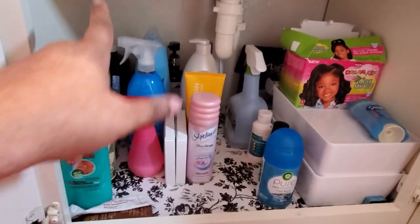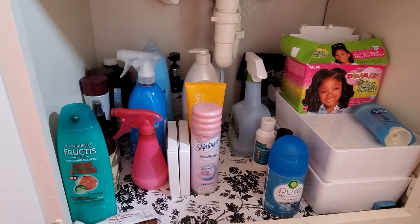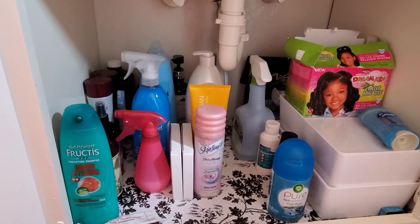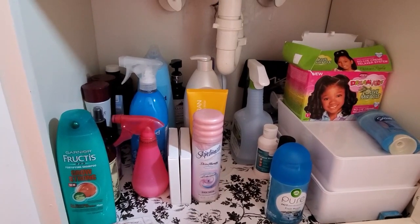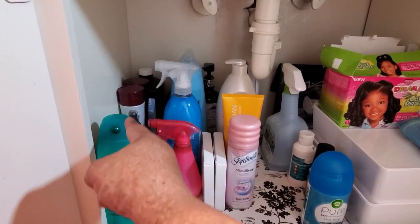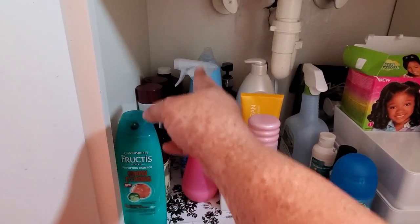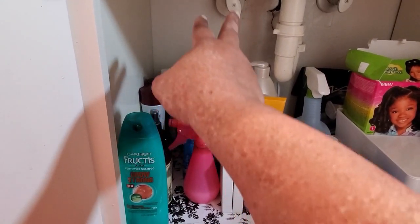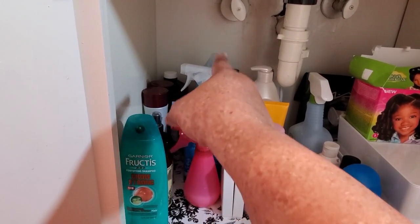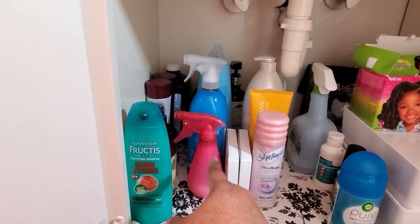I didn't use any bins or anything over here because I really didn't see the need to, because the sink is really, really small underneath. So lining things up in the order that I commonly use them is pretty good for me. Now on this side here is all shampoos, conditioners, and the peroxide is at the back. This line here is the agape oil and stuff at the back, and then I have the toilet bowl cleaners here, the bathroom cleaner. This here is some conditioner that I use with water on my hair.